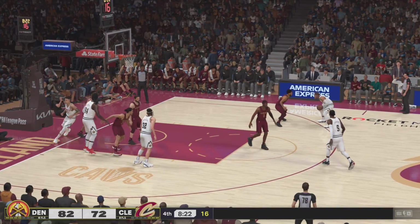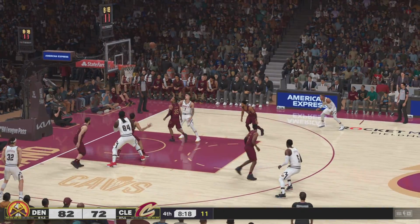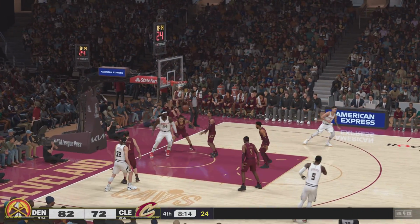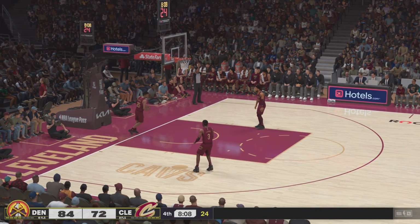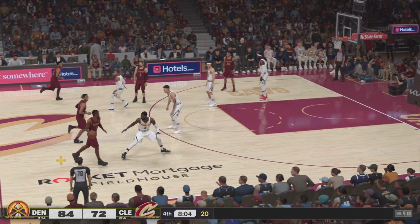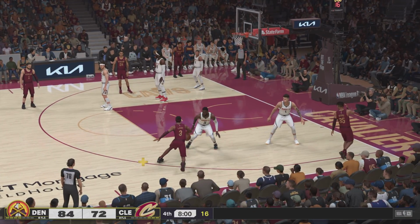Jennings kicks to West. Inside, here's Porter. And they'll get another chance. Gordon from 16 feet away, he cans it. Gordon's got the lead up to 12 now for Denver. Yeah, the ability to hit mid-range shots makes Gordon that much more dangerous. Talk about versatility.